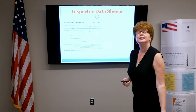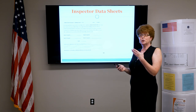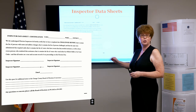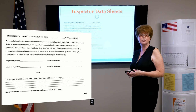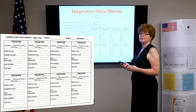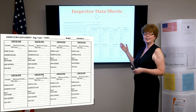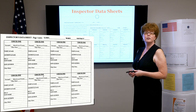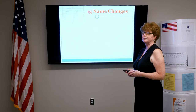Inspector data sheets. The inspector data sheets are located in the front of the poll book. You will go to the front first page, open that up, and the inspectors will sign to attest that all the information they are providing within those inspector data sheets is accurate. As we said before, you are our eyes and ears on election day. So what we would like you to record is if anyone has passed away, if a voter is deceased, or if they've moved out of county. Please record all of that information for the Board of Elections to be able to continue to update our records.